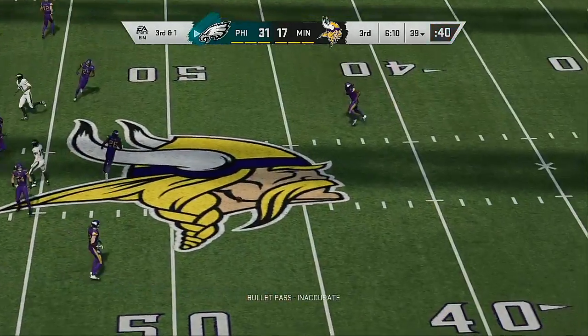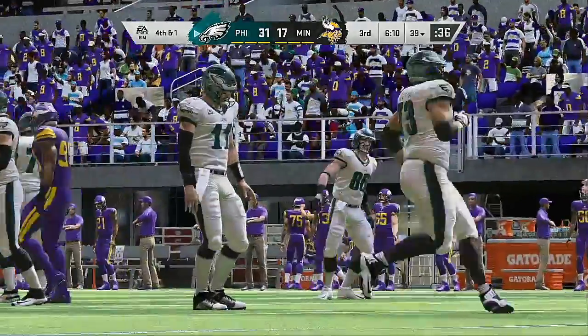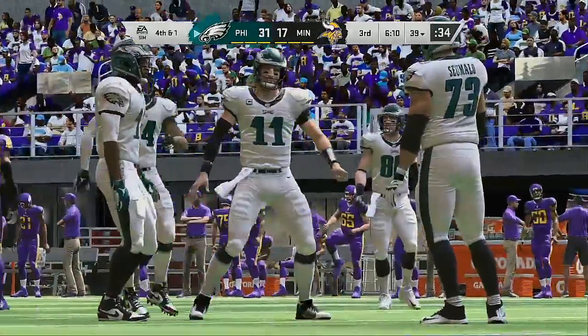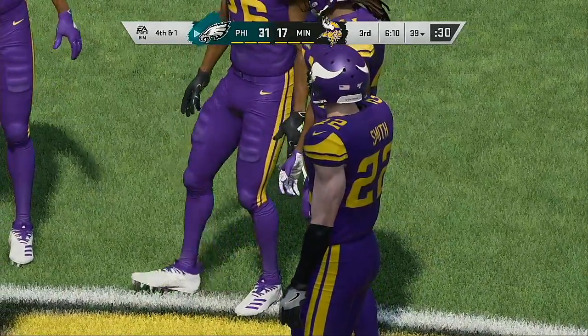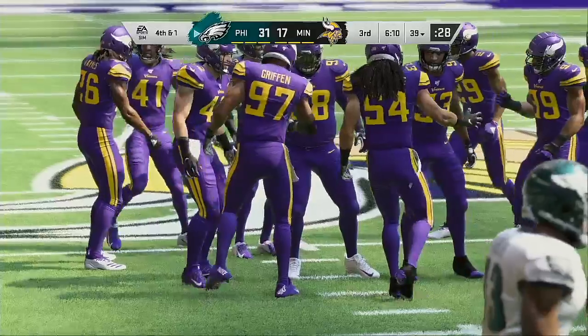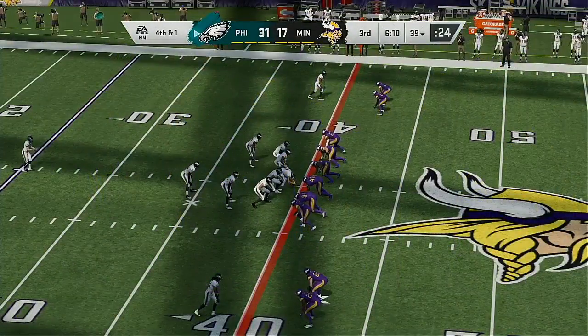Wentz to throw on third and 1. And this is going to be incomplete. And that's a crusher right there. Had his man open for a first down, threw a fastball when that wasn't necessary, incomplete pass. When are these quarterbacks going to learn? You don't get extra points for how hard you throw the football.